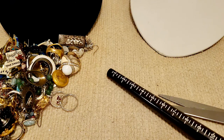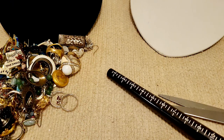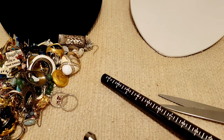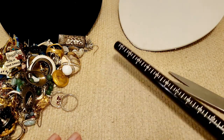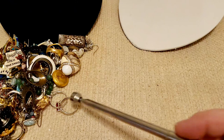Let's do another couple of rings, then we'll move on, all right? Let's check this one. Pretty purple stone. This one feels nice. I don't see a marking in this one either. So we'll say $3 for this too. And I will test them. I'm going to grab my magnet too. Let's see. All right. It's not sticking at all. So I will test it, but that doesn't mean it's sterling just because it's not sticking. That's just one of the clues that helps put the puzzle together on these mystery pieces.